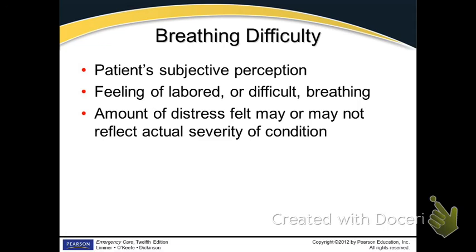Silence is deadly in lungs. To hear a wheeze is a good thing. To hear nothing is a bad thing. So you have to take it all in when you look there. They feel labored, they can't get air in, all right? And like I said, their amount of distress may not necessarily correlate with what you see, all right?